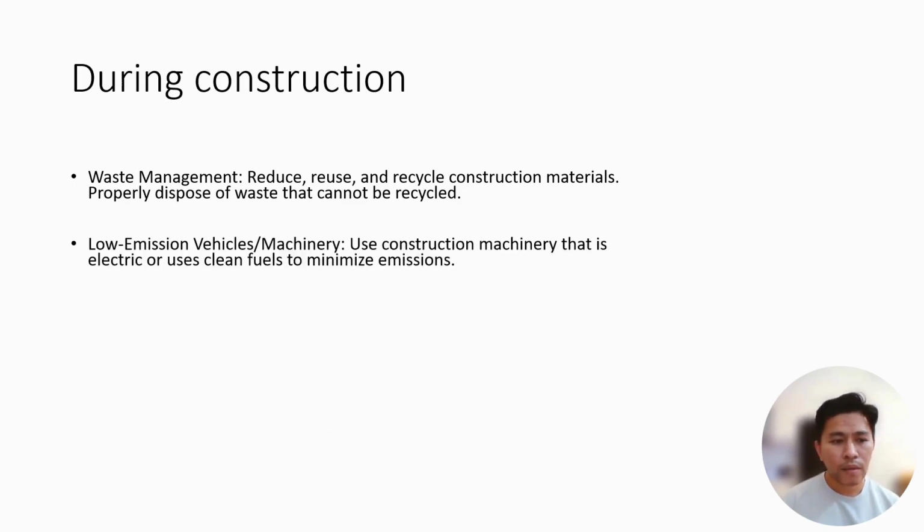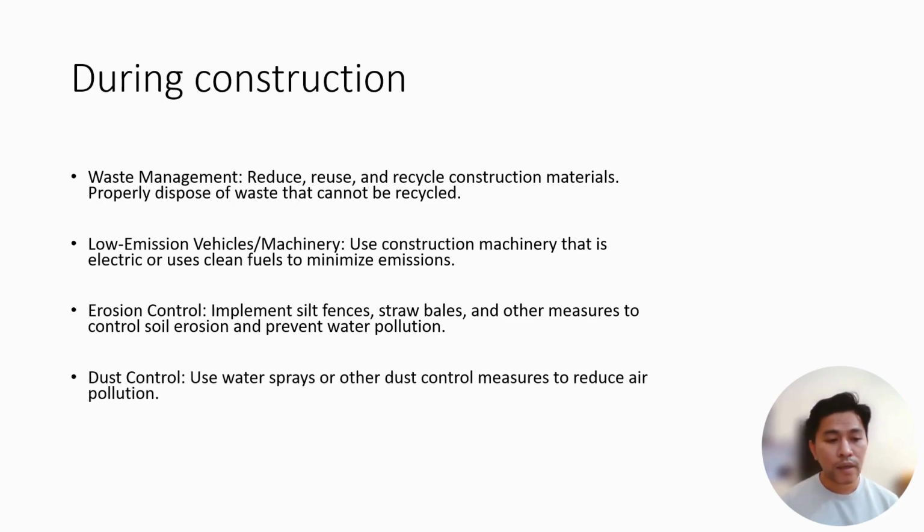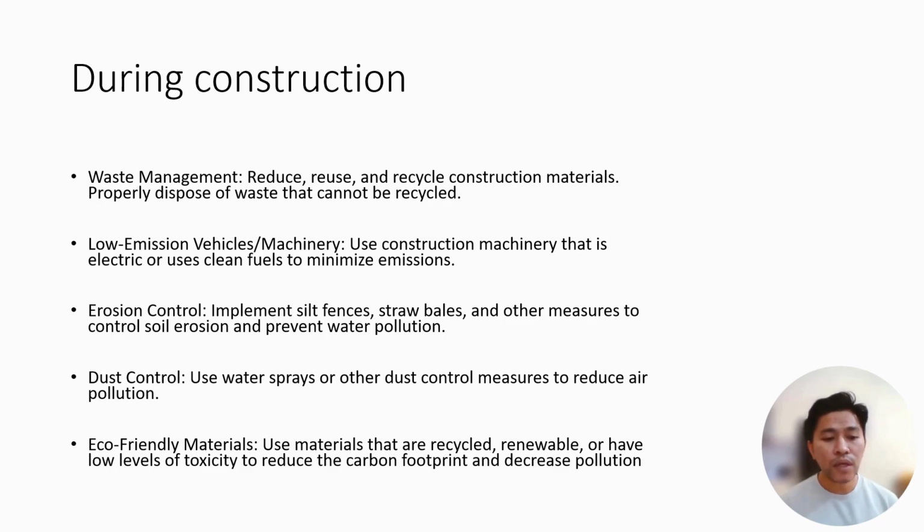Secondly is in terms of low emission vehicles and machinery. Try to use construction machinery that is electric or uses clean fuel to minimize emission. And we try to implement silt fences, straw bales, and other measures to control soil erosion and also to prevent water pollution. And we use water spray and other dust control measures to reduce air pollution. And we try to use eco-friendly material. We use materials that are recycled, renewable, or have a low level of toxicity to reduce the carbon footprint and to decrease pollution.